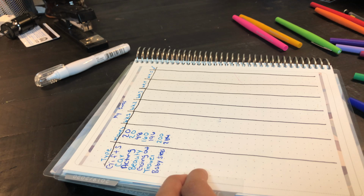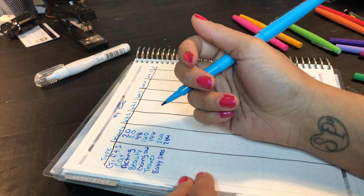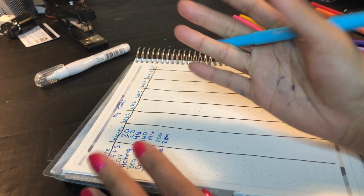So I don't know. Does anyone else here have inconsistent funds that they have coming in for their income? And how do you work with that? Like, what do you do with that?